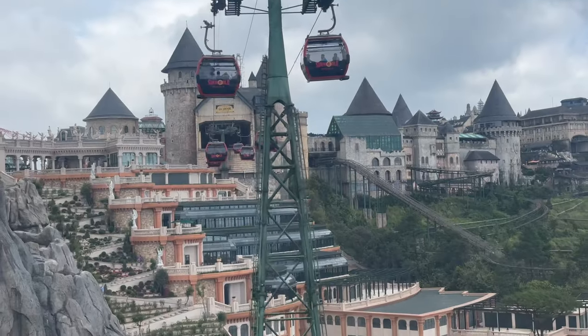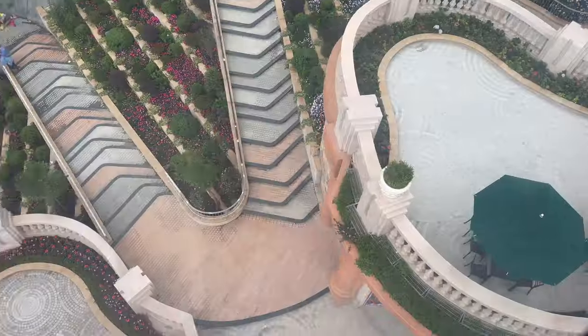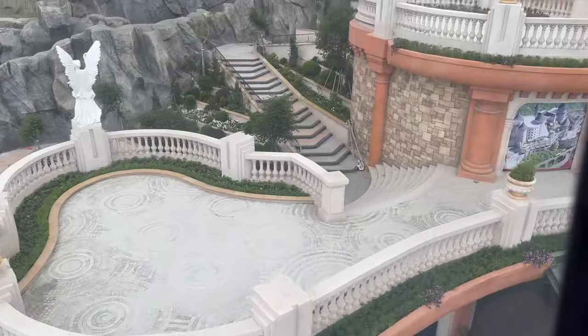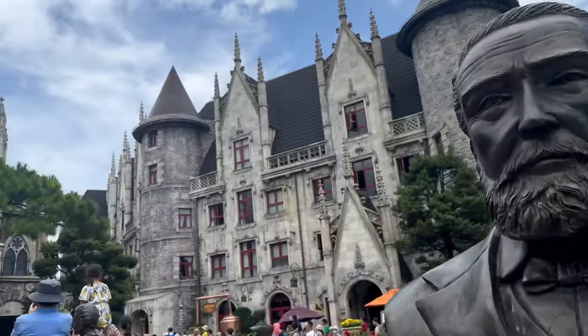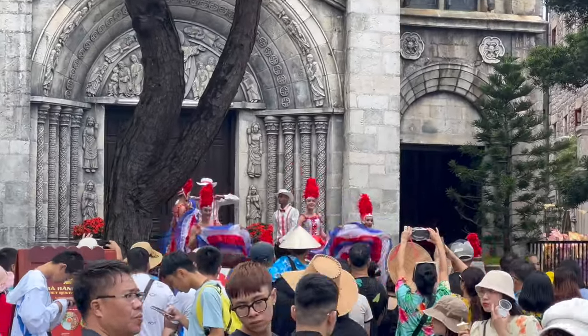We got on another cable car to check out the rest of the park. Times like this, I'm glad we had a tour guide because it is overwhelming with which cable car to get on and what part of the park you're in. We got off at the entrance to the French Village. Look, they even have can-can dancers.